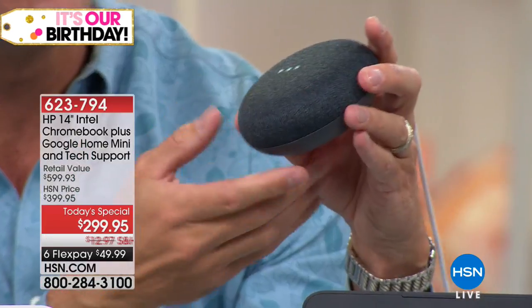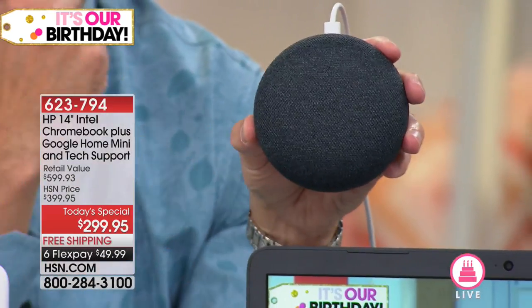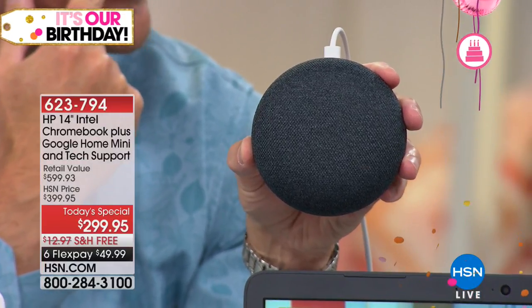That's his cue. He wants to say something. I didn't necessarily want to say something, but I was holding this up so you guys could see that it's included. And I forgot that I had a little bit of music playing as well. There's your Google Home Mini. That's the one that's coming along with it.